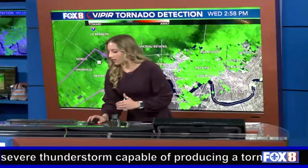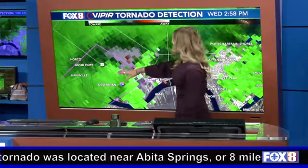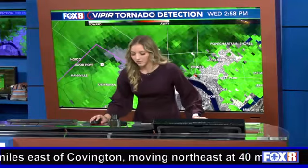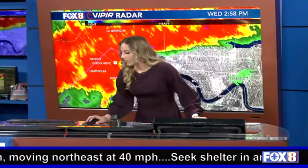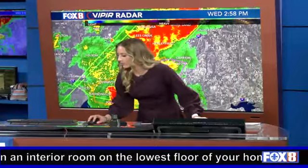But it looks like we are seeing that rotation now moving out of the tornado warning. We do not have a secondary tornado warning yet. We're still waiting on that. So I'm going to take a look up towards the north where I think we do have a new tornado warning to continue this one that we have been watching.